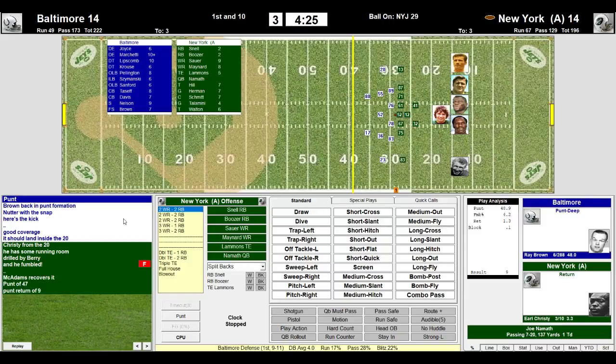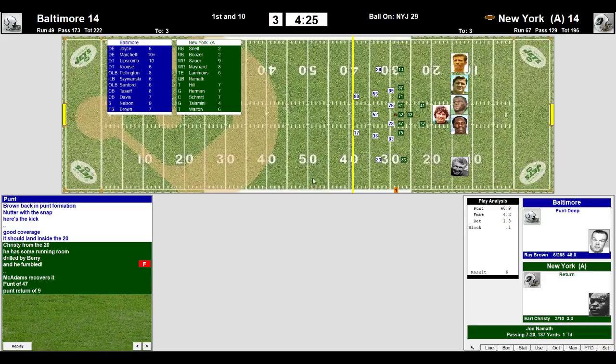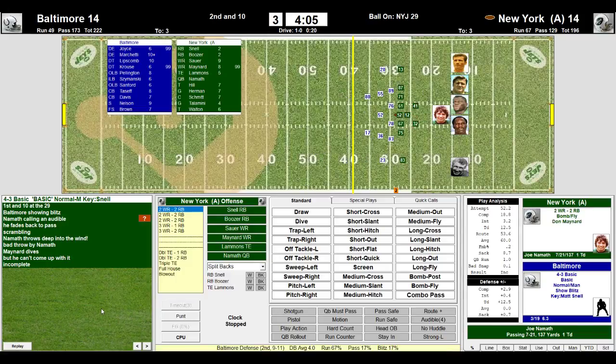Wow. So Joe Namath and the Jets offense will start 1st and 10 on their 29. Split backfield, Snell and Boozer, wide outs Sauer and Maynard, tight end Lamons. Dive to Matt Snell. They're keying it. Bomb fly to Maynard. Namath back to pass. He's looking deep. He fires to Maynard. Incomplete. Namath led Maynard too far. He dove but couldn't make the catch.